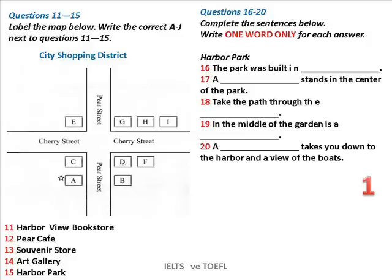Let's leave the cafe and cross Pear Street. On the opposite corner, we're at Caldwell's Clothing Store, which you might also want to visit. They sell both men's and women's fashions from countries around the world. Continuing down Cherry Street, the next building on the right, after Caldwell's, is the souvenir shop. Stop in here to get maps and books about the local area, as well as t-shirts and postcards with pictures of the city. Now, we cross Cherry Street and we're at the Art Gallery, one building down from the corner.